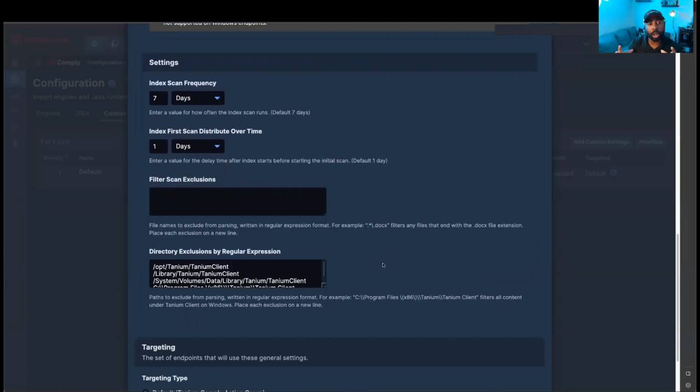This can be important if you have, for example, directories with a lot of temp files that are changing frequently. This is something that can certainly impact index performance. By default, we are going to exclude the Tanium client directory, so you'll see those there as default exclusions. But again, as the administrator, you can configure these here.